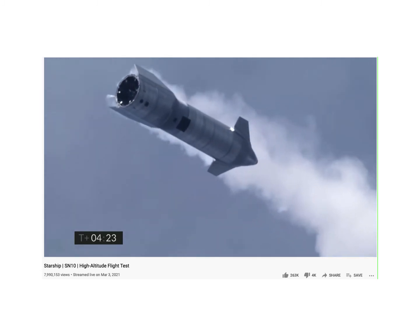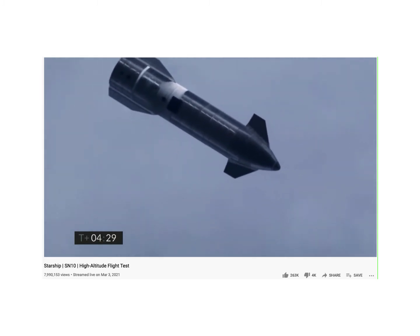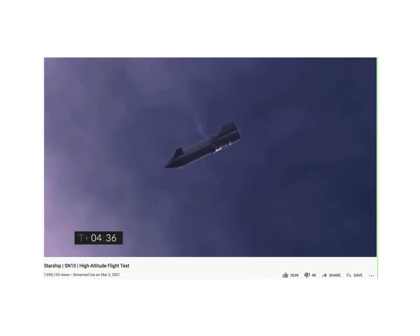But now they're going to let gravity pull it back down to Earth a little bit. But remember, you don't want to go too fast because you want to land softly on the launch pad. So now they're using a little bit of aerodynamics. This thing has some wings on it, so it's a little bit like an airplane at this point.